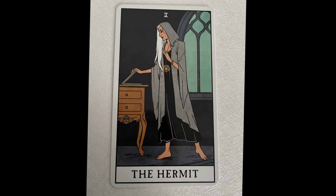The hardcover guidebook is black and white, but it has some really good meanings for the cards in it. It also has a few custom spreads in there that I quite enjoy. Let's talk about my favorite cards. So the first card is the Hermit. This Hermit screams Solitary Witch to me. I adore that so much.